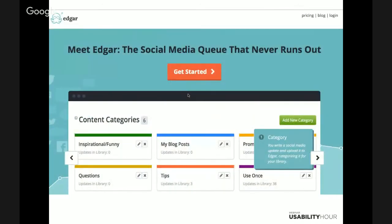And here's another example. Meet Edgar, the social media queue that never runs out. This one's starting to get a little bit better. It's starting to talk about benefits, but it's still just a feature. So what does that actually mean for me in my day-to-day life? How does having a social media queue that never runs out make my life easier?